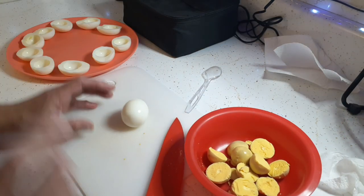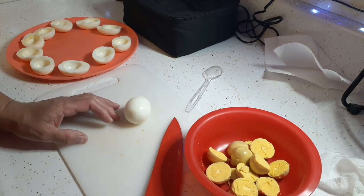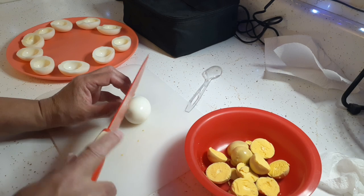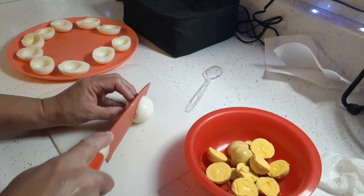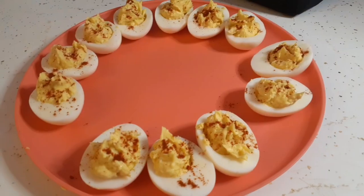So, all right, I'm going to get this finished up. And I got his mashed potatoes, the leftovers, warming up. And we're almost ready for supper.